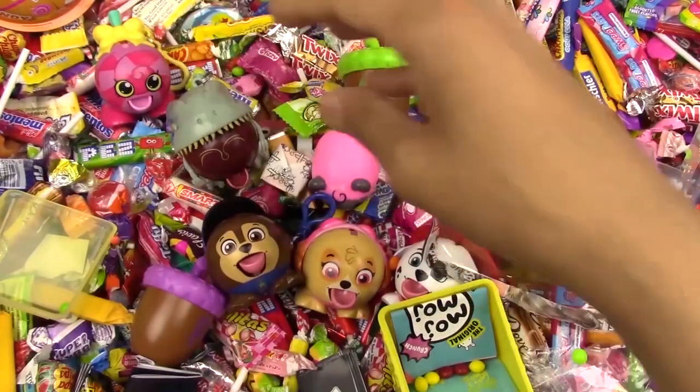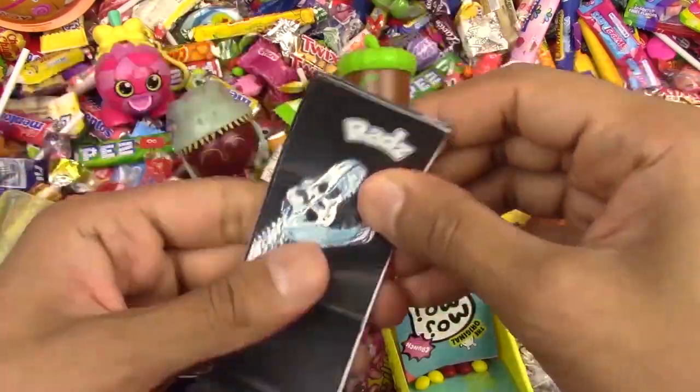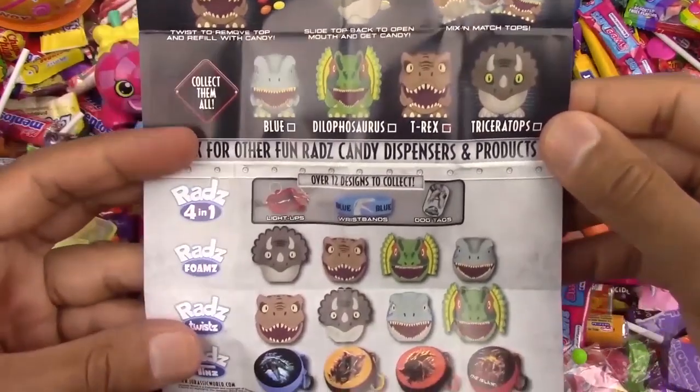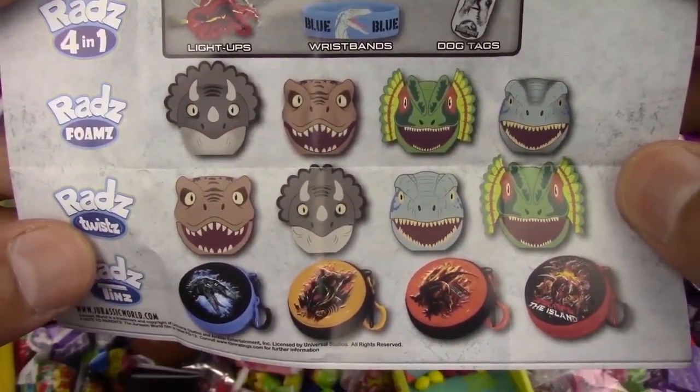These candy dispensers are awesome. Let's check out the flyer. Wow, this is all the collection.